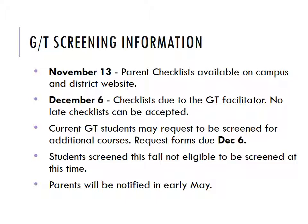Current GT students may request to be screened for additional courses. That request is also due on December 6th. Students screened this fall are not eligible to be screened at this time. Parents will be notified in early May.